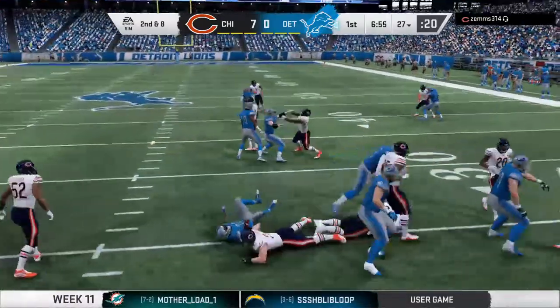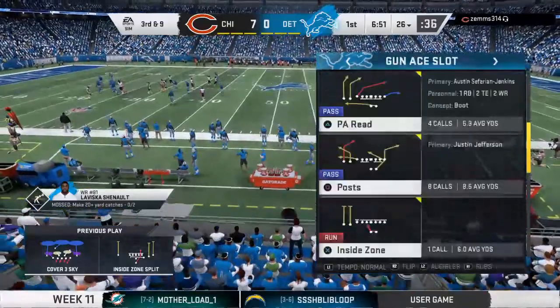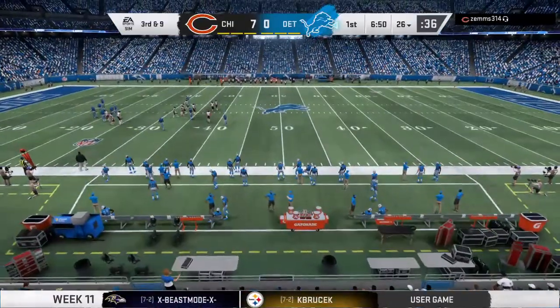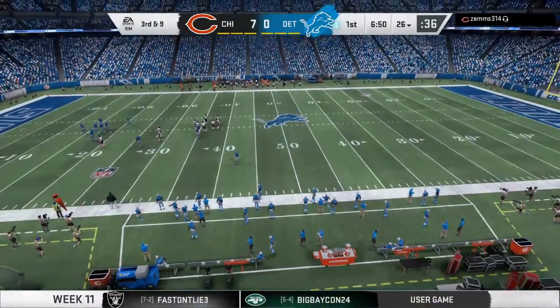On 2nd down, it's White. And he is met in his tracks behind the line of scrimmage. Plays like we just saw there, that's why they're up right now. And the defense, they're doing their job. Yeah, it starts with the guys up front.